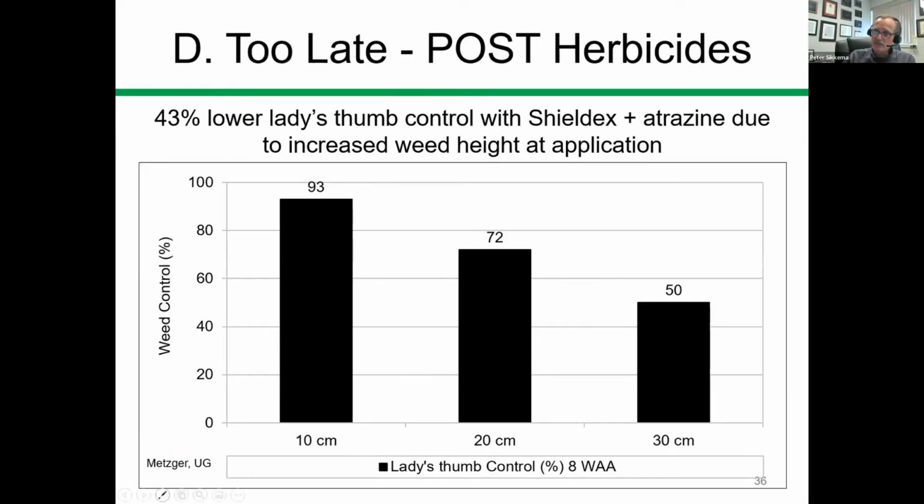So this is some research that was done by Brendan Metzger, a previous graduate student in my program. Notice when he applied Shieldex plus atrazine for lady's thumb control, when it was 10 centimeters in height or 4 inches in height, he got 93% control. My guess is if that's your farm, you're going to be pretty happy with the control with Shieldex plus atrazine. However, notice where he delayed the application till they were 20 centimeters in height or 8 inches, the control decreased by about 20% to 72%.